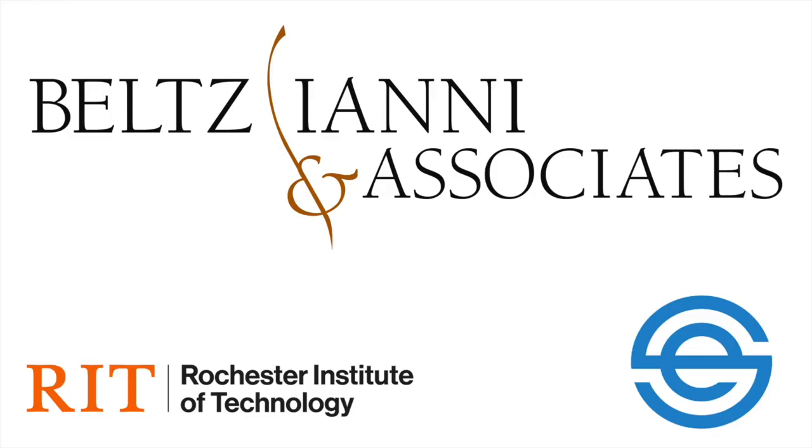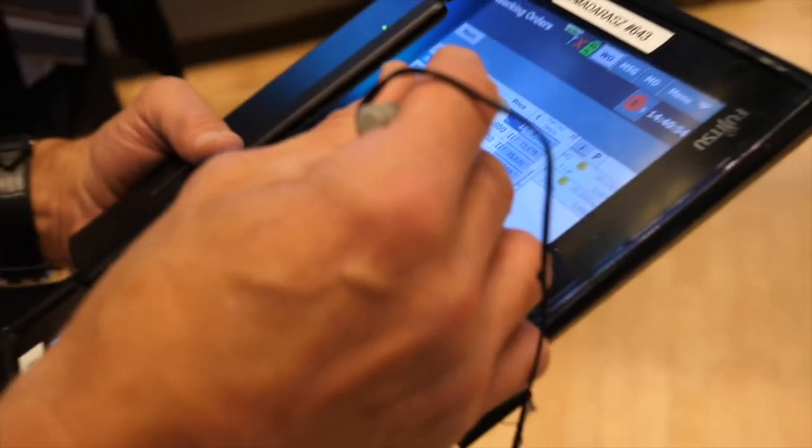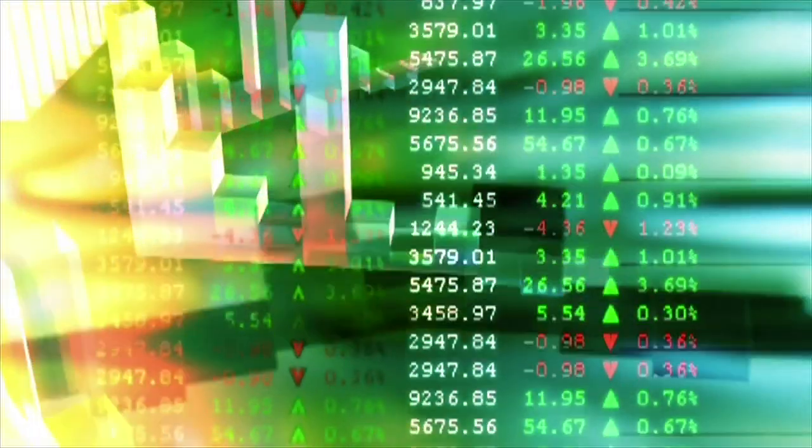For Beltz Ianni's beta rotation project, the index funds team tested 10 potential algorithms to try to maximize return on an initial $10,000 investment. The selected algorithm consistently outperformed buy and hold strategies in other parts of the market and had a maximum growth of $156,000.